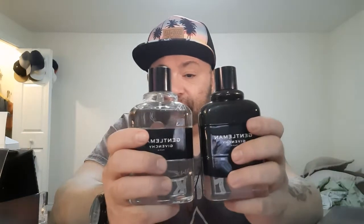But don't confuse this one with this one. This is EDP. They're completely different animals. This is more similar to a Dior Homme Intense or Valentino or whatever. It's not like they took this and just made it darker. No, it's a completely different scent altogether. So if you like my review and want to try it, make sure you try this one. Not that this one's bad. This one is gorgeous.